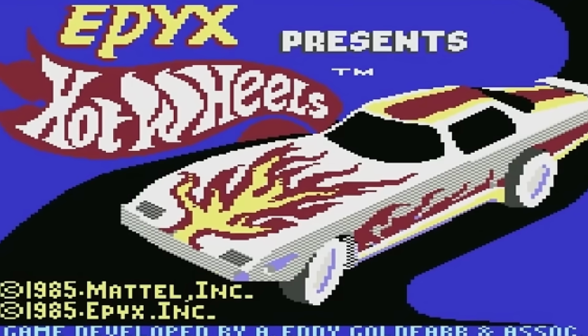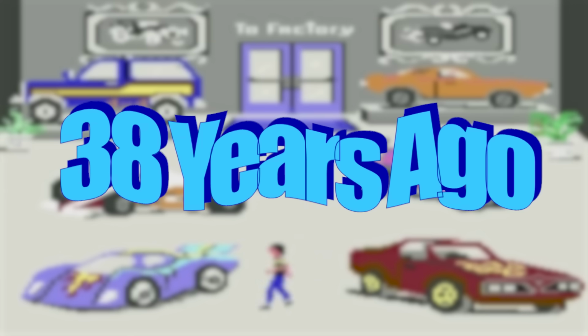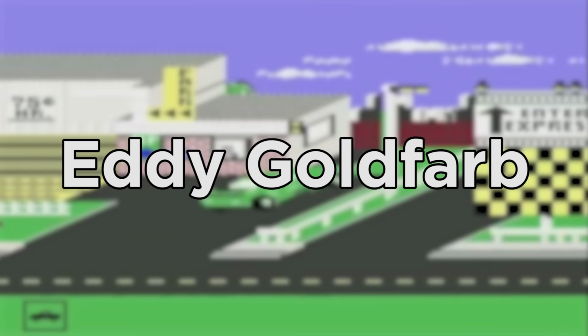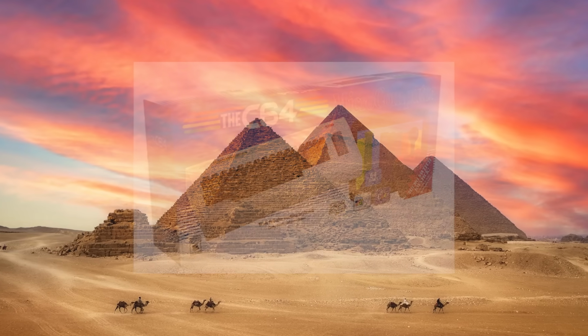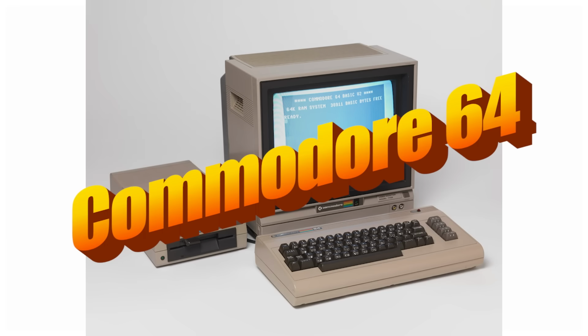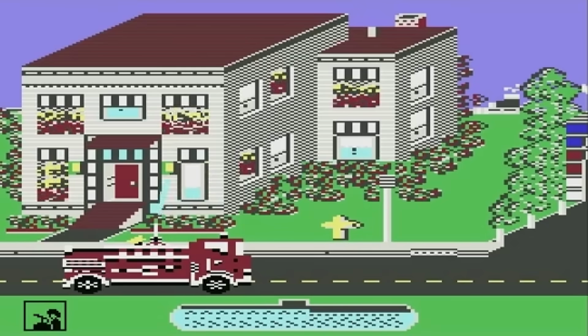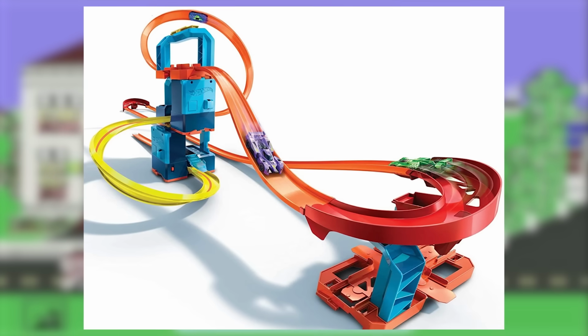The first Hot Wheels video game was made exactly 38 years ago in 1984. Literally just named Hot Wheels, this game was developed by Eddie Goldfarb for the ancient Egyptian technology known as the Commodore 64. It's kinda just random minigames with no actual racing though. The main inspiration for this game is more so city playsets rather than Hot Wheels tracks.